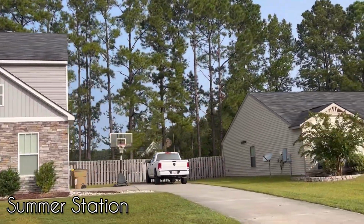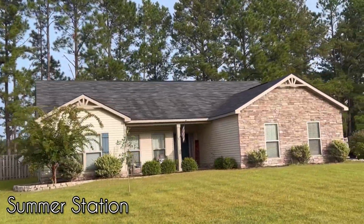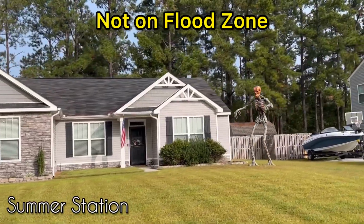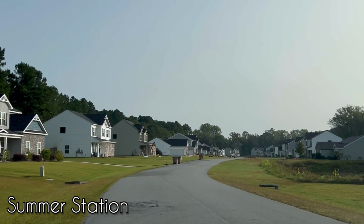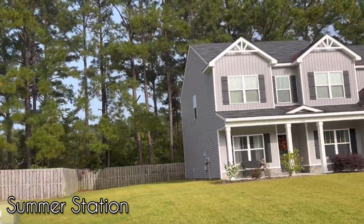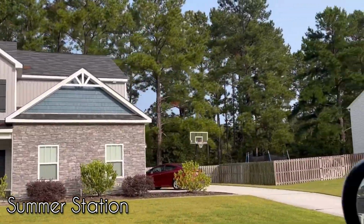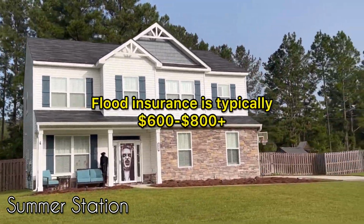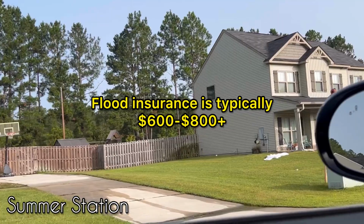All right. Now, I checked on the flood map, and apparently this community specifically is not in a flood zone. Now, be aware that that changes all the time. So do your diligence, make sure to check out the maps and find out if they have changed anything. If you would require flood insurance, it would be anywhere from $600 to $800 a year if you are in a flood zone.